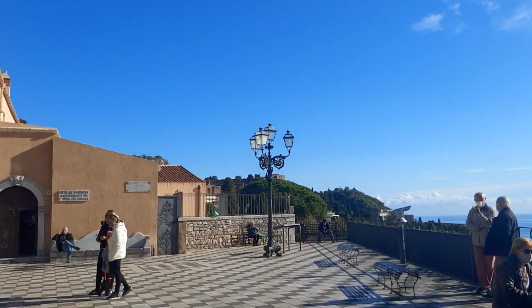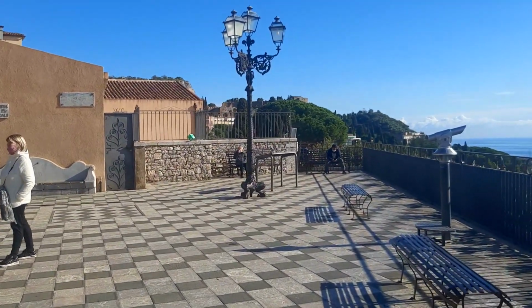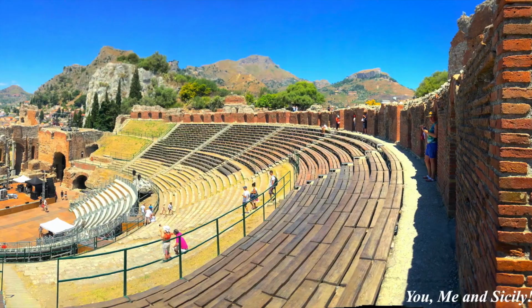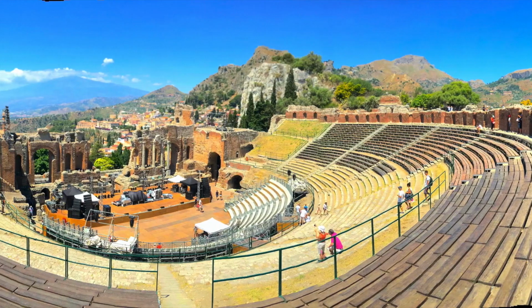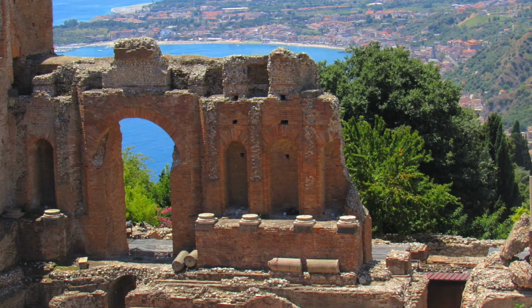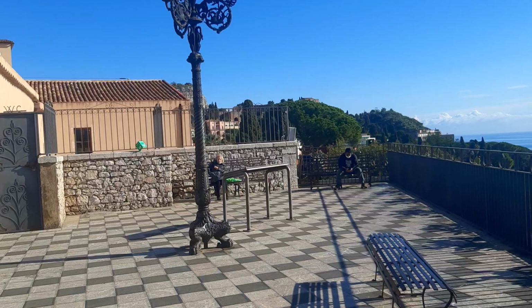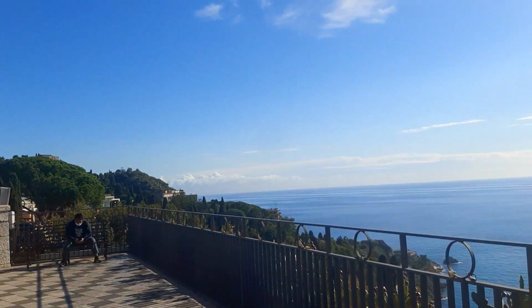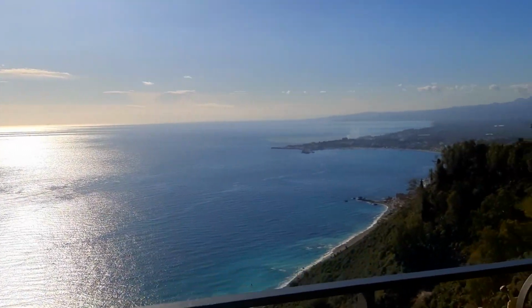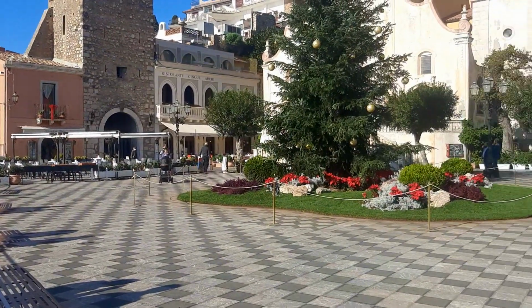Now straight ahead there, I don't know if you can see over there, are parts of the Greek amphitheater, which of course is so famous here. So there you go. Crystal clear December day, the Ionian Sea, Mama Etna, and Taormina.